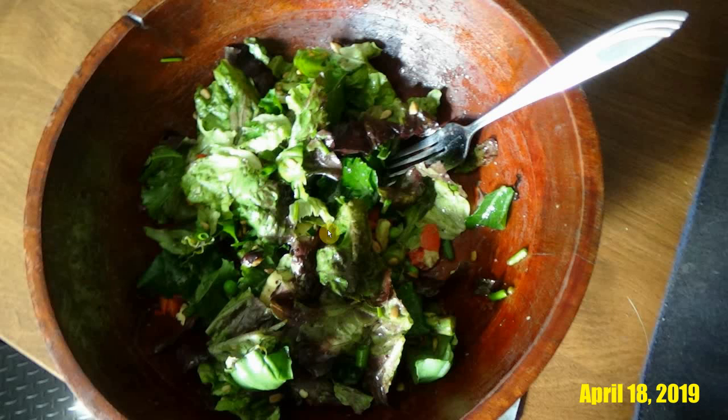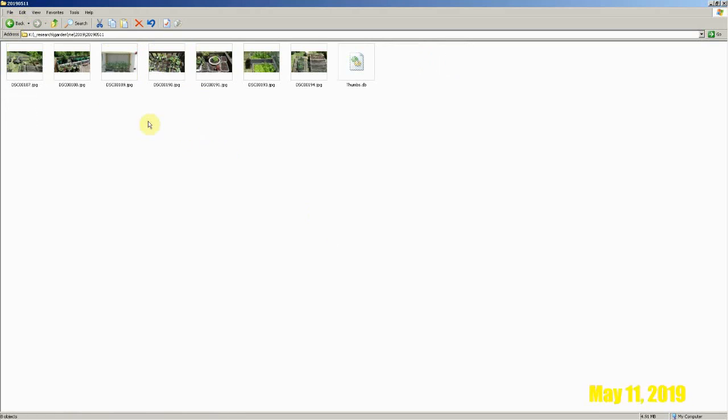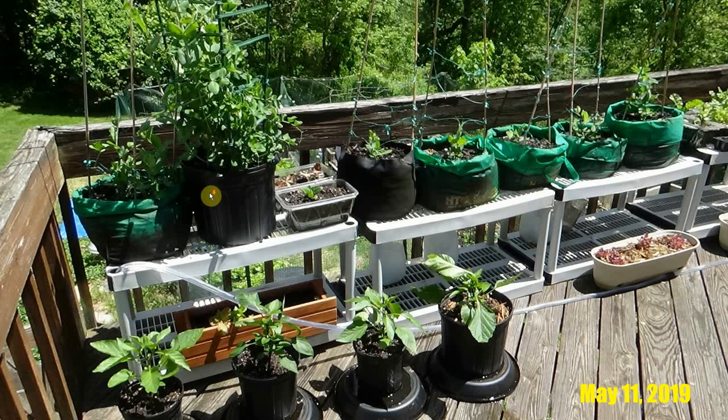Made a salad. Okay, let's go forward to May 11th. May 11th overview. Things are coming up a little better. Indoor peas that were started early, of course, are taking off. Gonna remember that for next year and just line this whole thing up with a similar method that I used for this one.